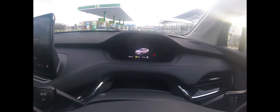So here we go. Okay, so very quickly got to 69%, nice, and 174 miles of range. If you add up the mileage that we've done and when we last looked at this screen, you'll see that I'm not cheating.